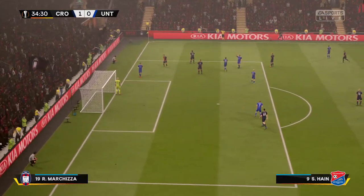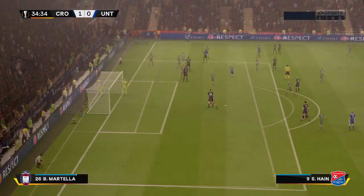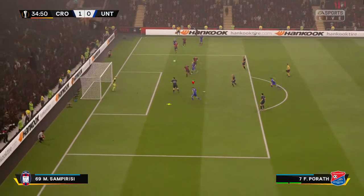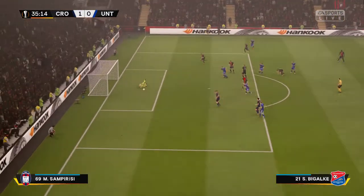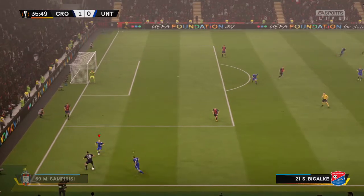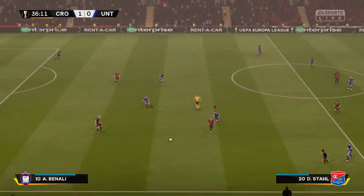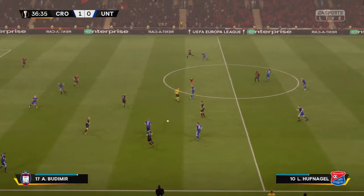It has gone over the touchline for what will be a throw-in. And crossed in there. Thumped clear. Oh, he fancies his chances. Still alive. That is excellent pressure high up the pitch. Given away.